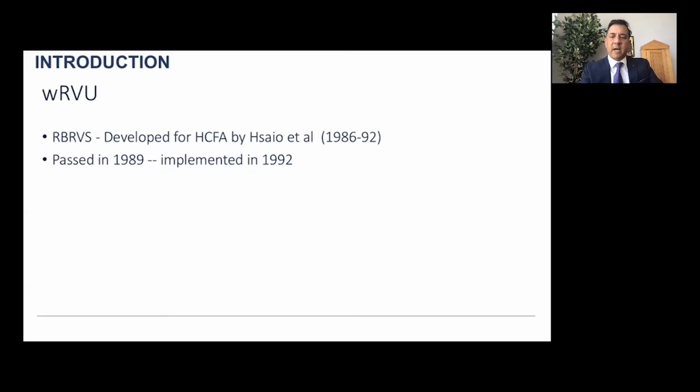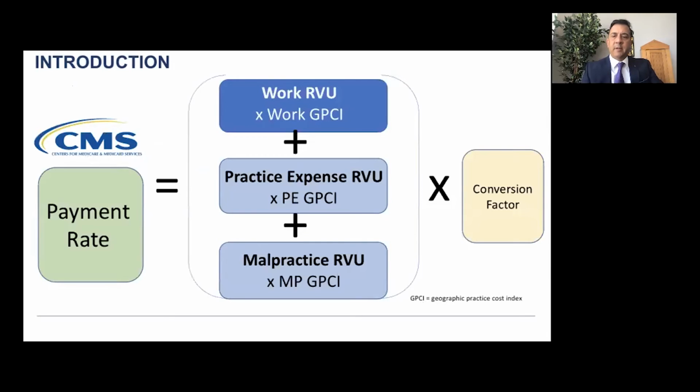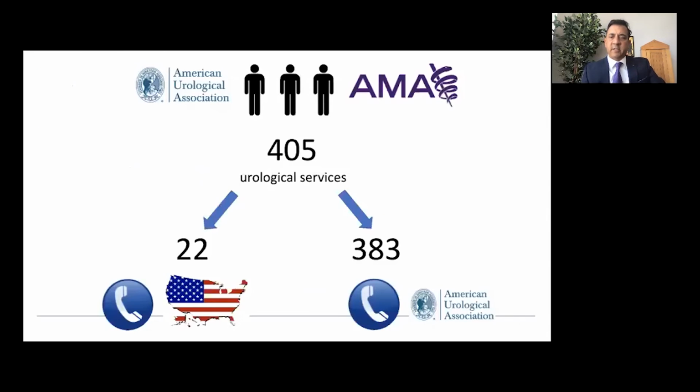For example, Shao's team deemed that a hysterectomy required 3.8 times more mental effort and 4.5 times more technical skill than a psychotherapy session. The current system includes three components: work, practice expense, and professional liability insurance, with final payments incorporating a geographic adjustment, as well as a conversion factor determined annually to accommodate budget constraints.